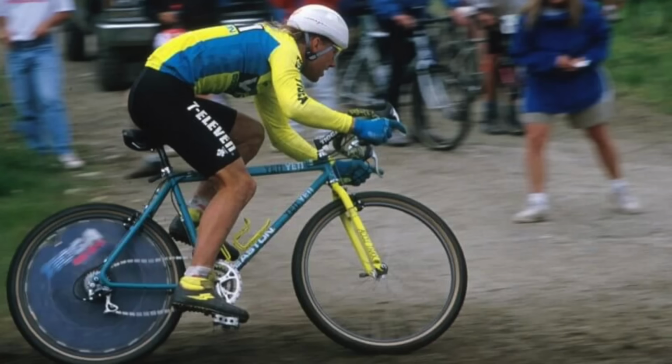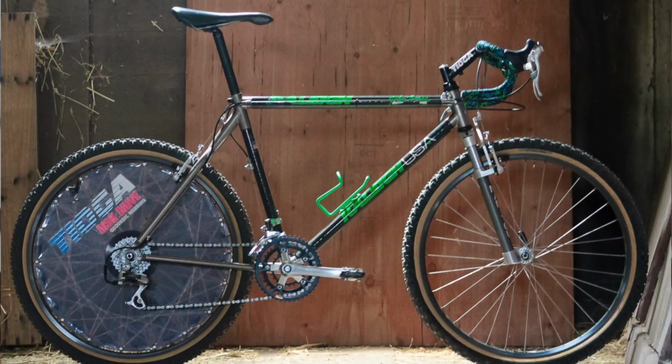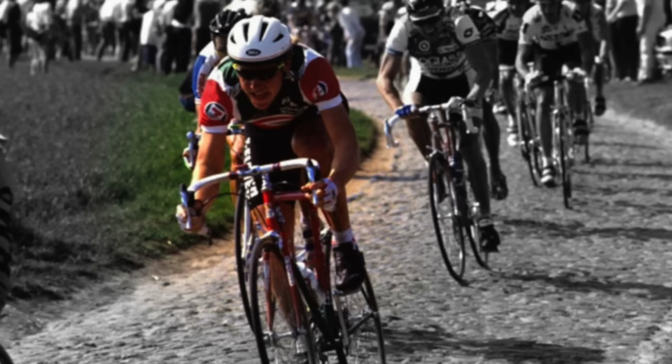And yes, of course, John Tomac did this already. Way back in the 1990s, the US star put drop handlebars on a Yeti hardtail mountain bike to mimic the precision of the road bikes he was racing in Europe at the time with 7-Eleven. So yes, it's not the first time it's been done before. What's old is new again, or something like that.